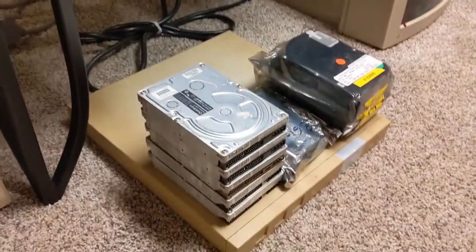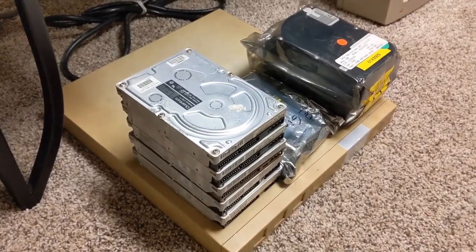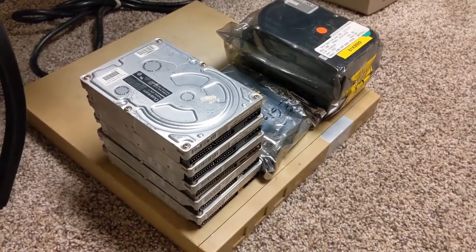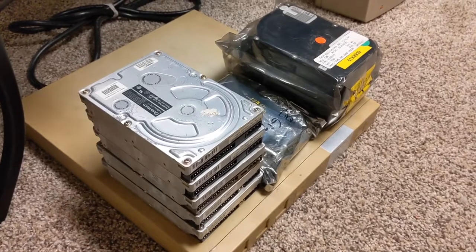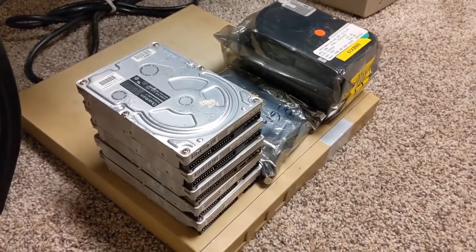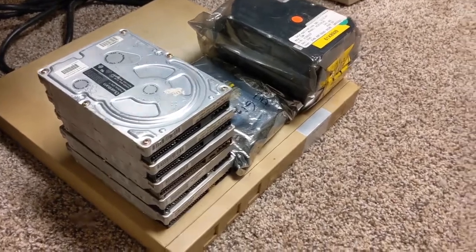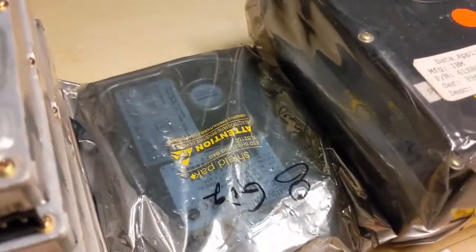And then I picked up a stack of Quantum hard drives. I don't know that any of these are actually the SCSI hard drives that I need for my Mac. And all of these Quantum hard drives are surely, if they're not dead already, about to die. So I picked that up. I got this one just because it looks to be a brand new 8 gig hard drive there.